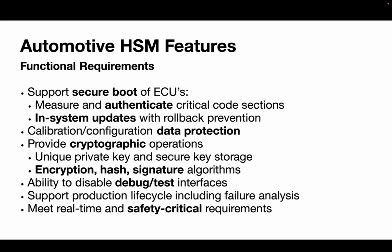And the second thing is this is code that's not running in your main application space. You've literally just offloaded that, and you can regain some time back as that cryptographic operation is going on. You need the ability, this is again features of an HSM, to enable and disable debug and test interfaces and detect when people are trying to attack those debug and test interfaces and potentially take a response to that.